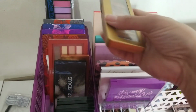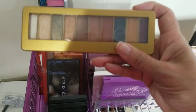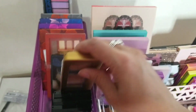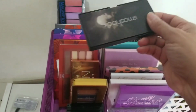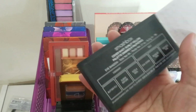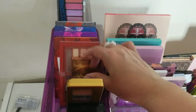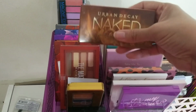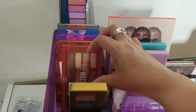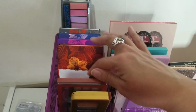Decisions. I still have the e.l.f. Modern Metals palette out. I've already reviewed it, and let me decide if I'm going to keep it out. Then this is a Smashbox, and as you can see, I've already done my stuff on it. This is the Sunlit Yellow. I will be giving the review on this one this month. I need to use the Urban Decay Naked Petite Heat because I want to compare it to this one, the Maybelline Matte Bar, which I've already used.